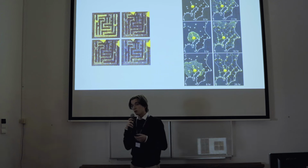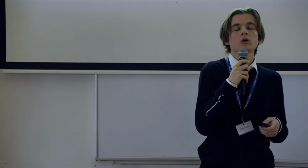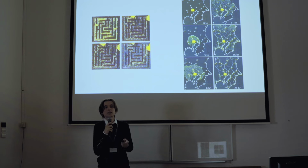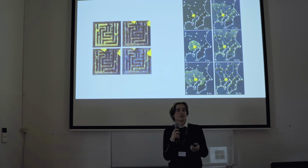And these experiments only prove that even though slime molds don't have consciousness, as we defined it, they hint that there may be a deeper complexity within the natural world. So now, what can we take away from the intelligence of slime molds? Perhaps it's the power of decentralized decision-making and collective intelligence.